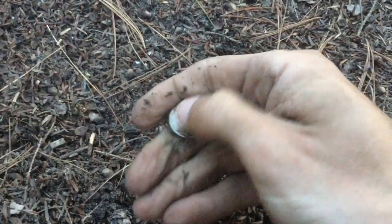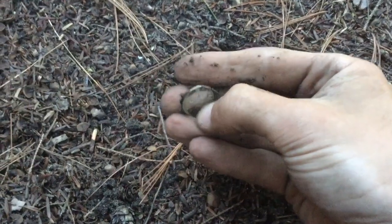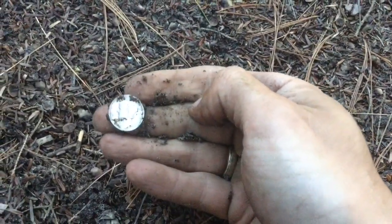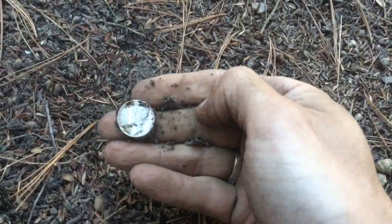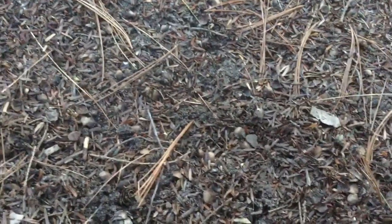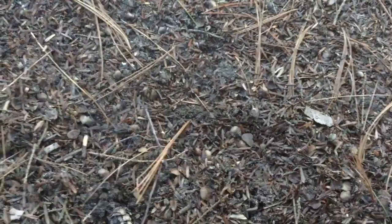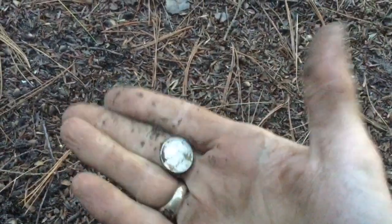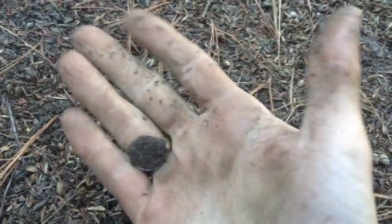Like packed on there. Looks like we got a Merc. Looks to be a pretty good shape Merc too. 1940. Don't know if there's a mint mark, but it looks to be in good shape, so I don't want to scratch it. I'll see for you at home.